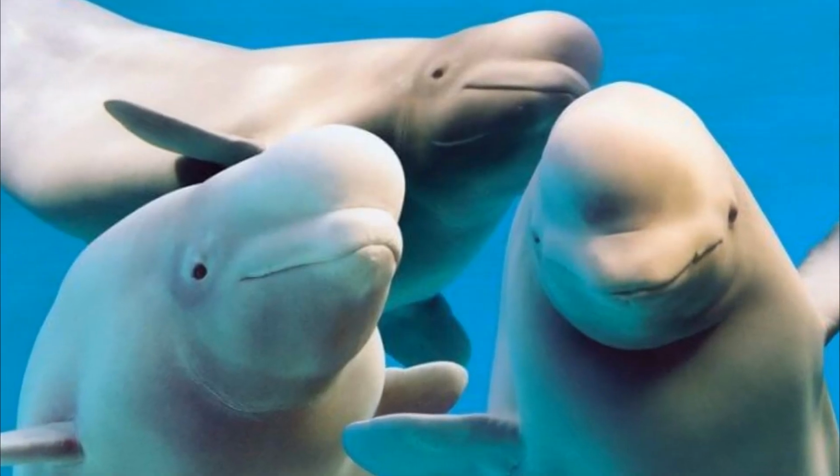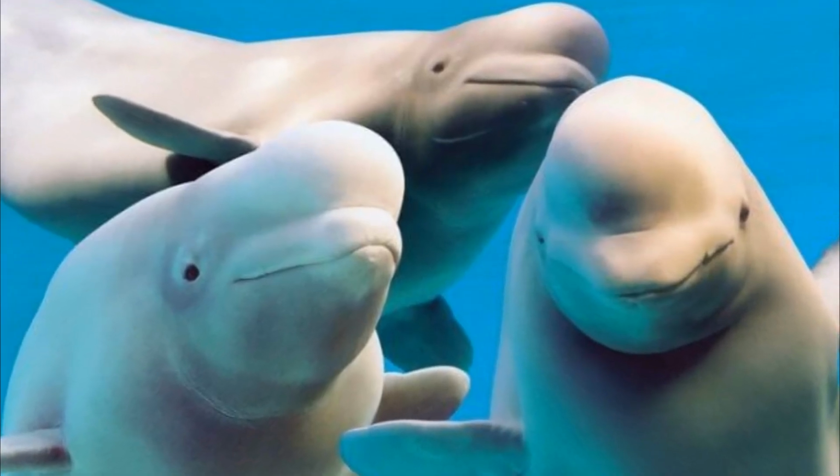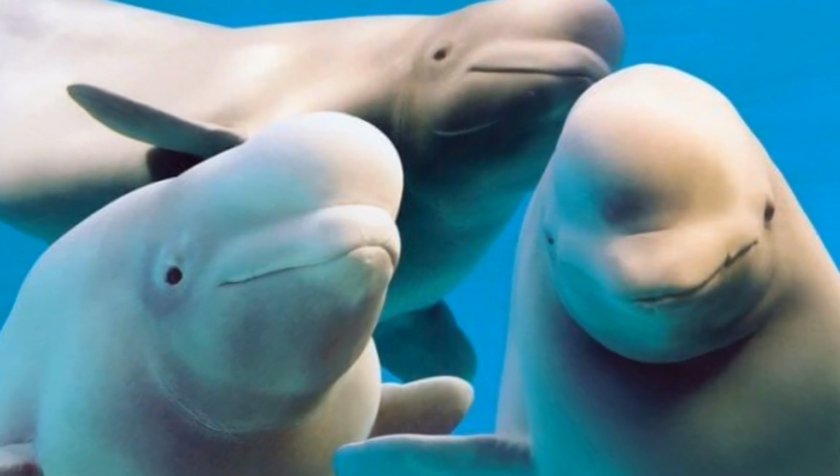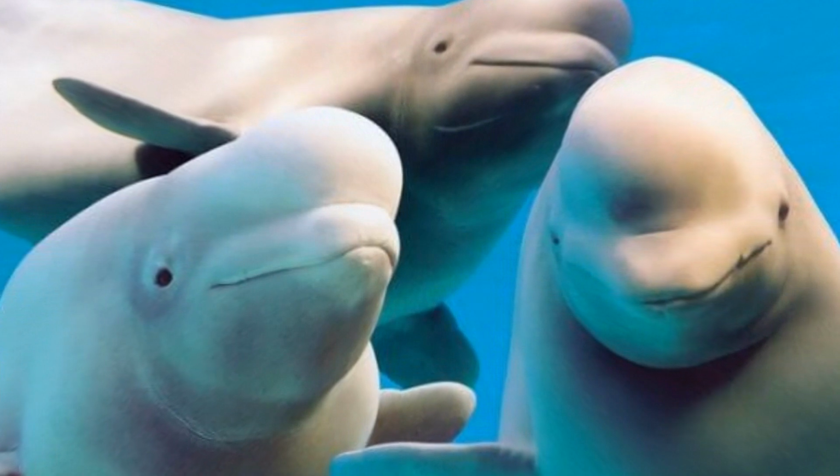Beluga whales are known to mimic human sounds and other noises from their environment. They have been observed imitating sounds like boat engines, ringing bells, and even human speech.